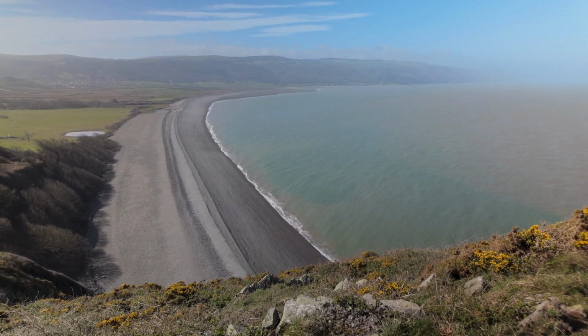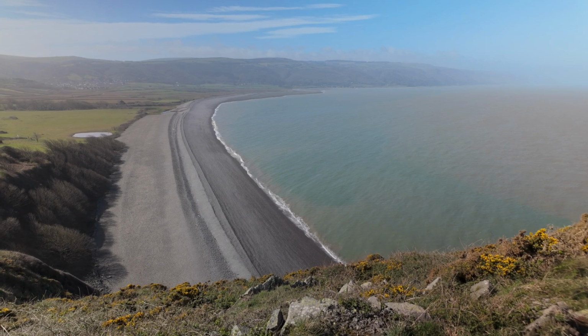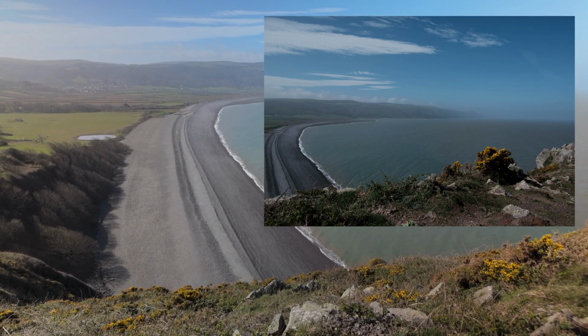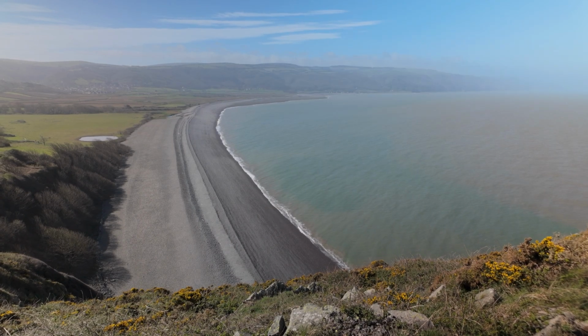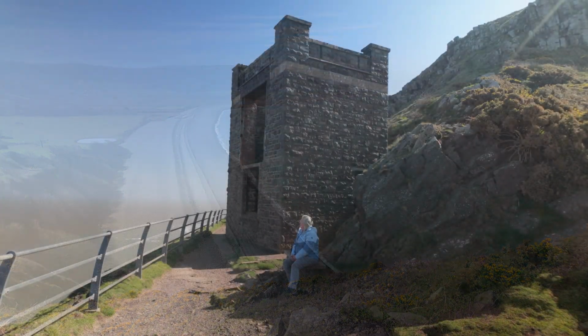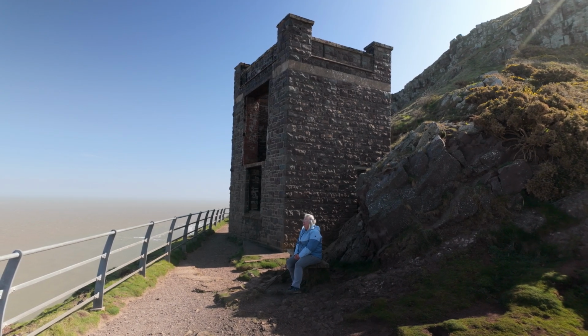This is Hurlstone Point in West Somerset. Looking down on Bosington Beach with Porlock in the distance. This is the lookout at Hurlstone Point.